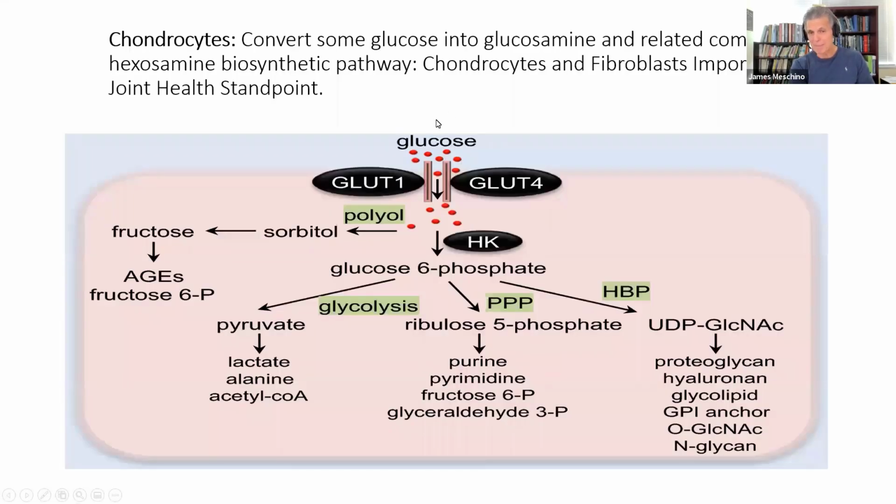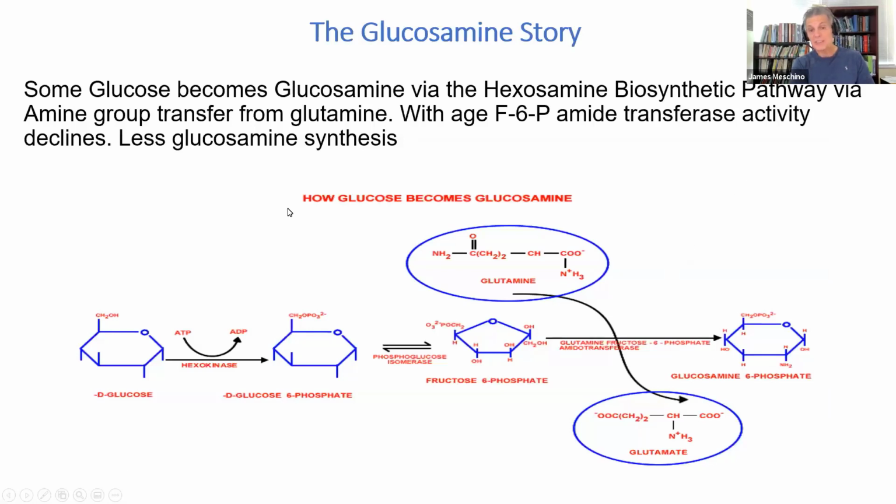Because what normally happens, of course, when you're younger is that glucose gets into the chondrocytes, and some of that's going to become these glycosaminoglycans and proteoglycans like chondroitin sulfate. And the process occurs this way, right? Glucose becomes glucose 6-phosphate, and then fructose 6-phosphate. And then that enzyme, the fructose 6-phosphate amidotransferase enzyme, converts fructose into glucosamine. But as you get older, that enzyme becomes much more sluggish. You don't make glucosamine like you used to.